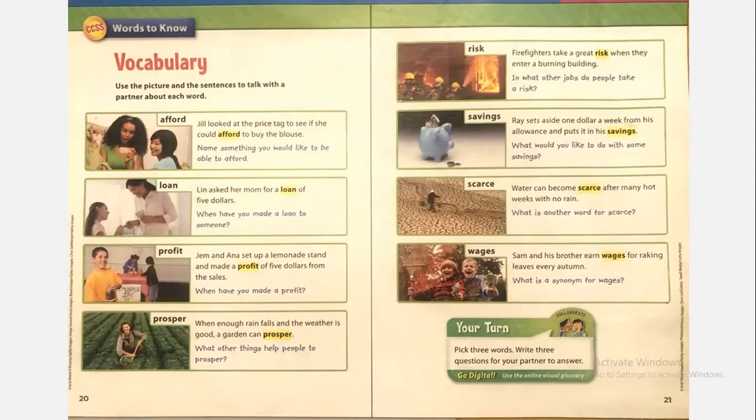All right, so Lynn doesn't have enough money. She asked her mom for a loan. So she asked her mom to borrow some money, and of course, when Lynn has the money herself, she will give it back to her mother, right? Yeah, like she's borrowing money. She's borrowing. Excellent.